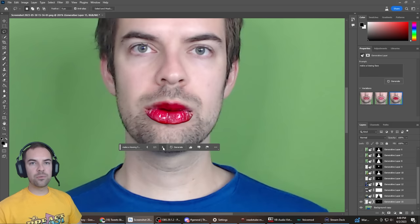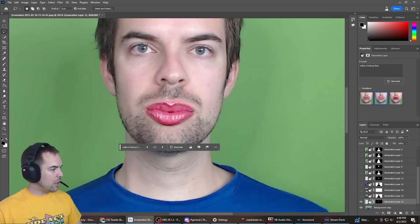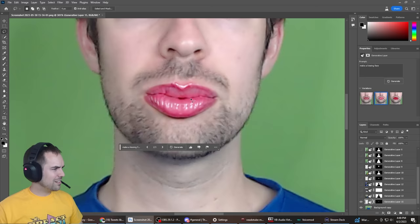That's too much. I would never put on that much lipstick. This is the realistic option. But they did a good job blending that too. Look how it kind of blends with my not beard, my barely there stubble. It's getting kind of hot in here. God damn.